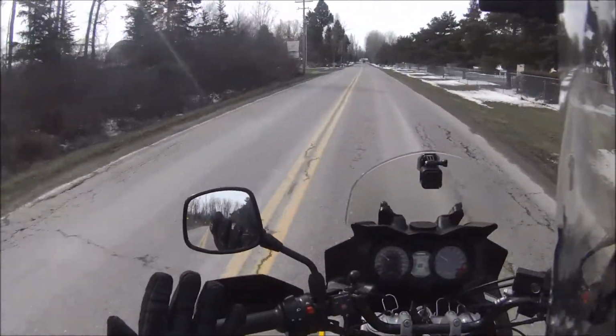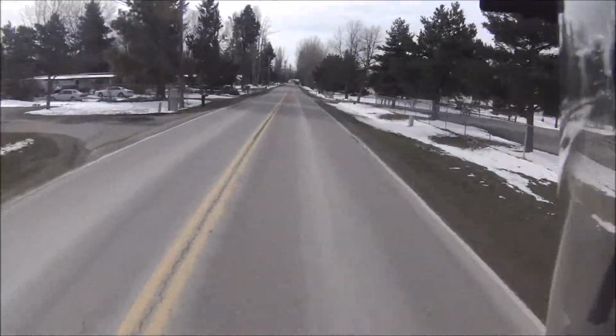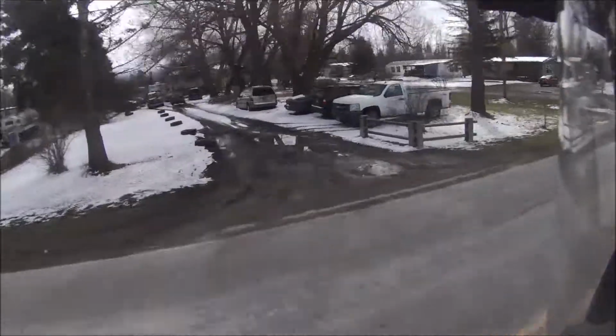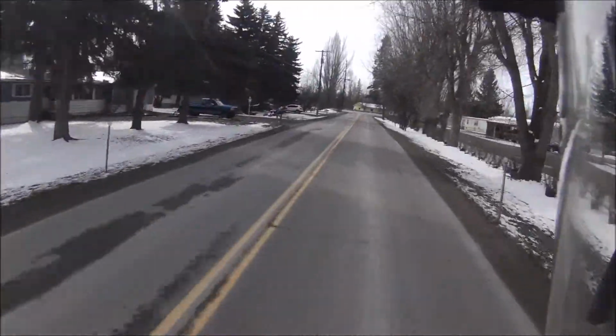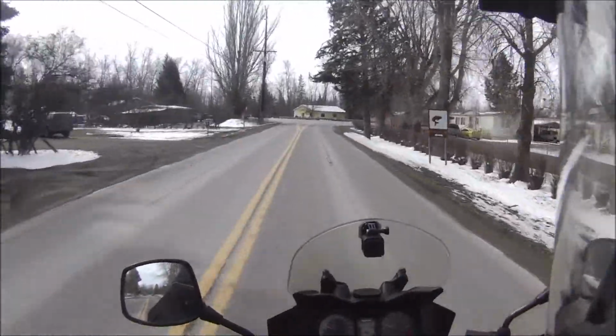I am back in Montana. Look at this. When I left, it was wintertime, and now it's spring. It just snowed last night, so Montana's got a fresh coat of snow.